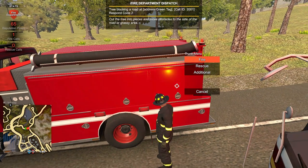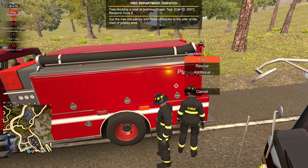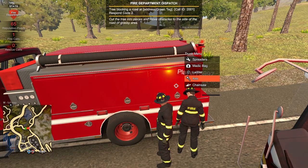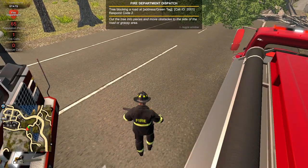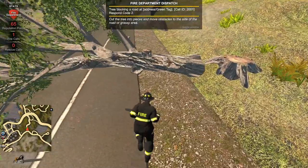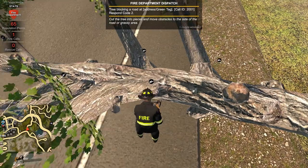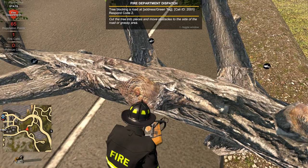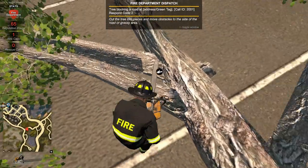Let me see. So you do have like tools and stuff here, right? Yep. Rescue chainsaw. It should be in rescue, huh? Yeah. Time to cut some trees. I'm a lumberjack. I'll cut all the pieces now.